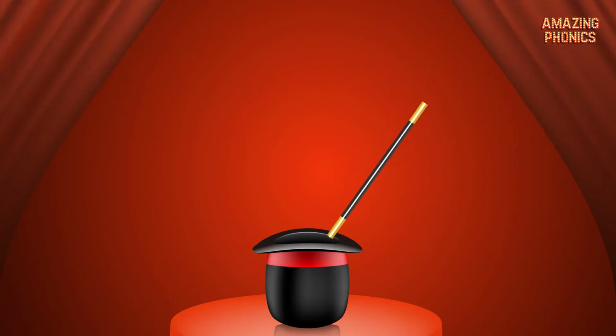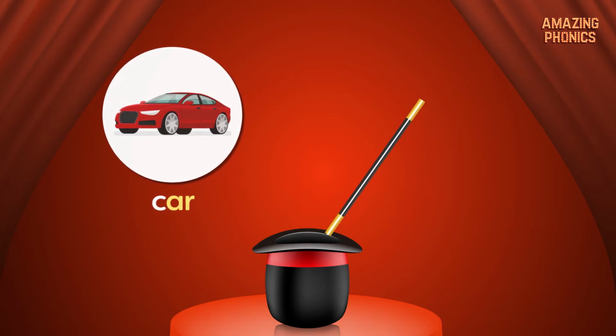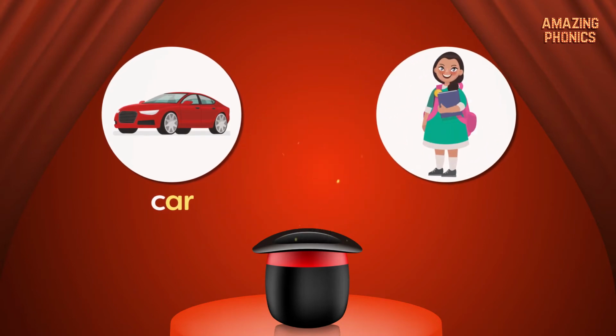Guess the words. Oh, what is it? Car. Yes, very good. What is it? Girl. You're right. Excellent job. Was this okay? Great.